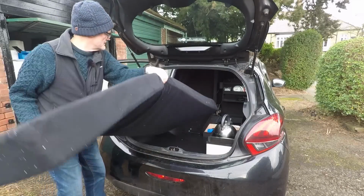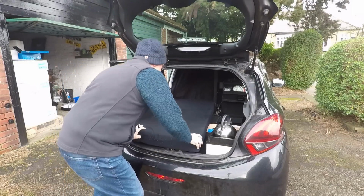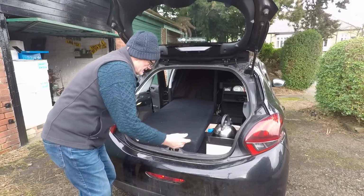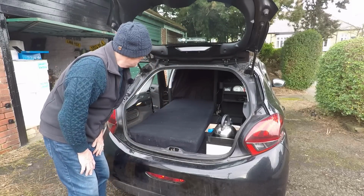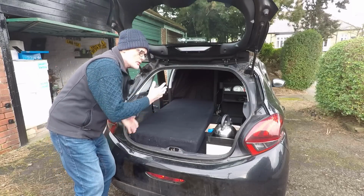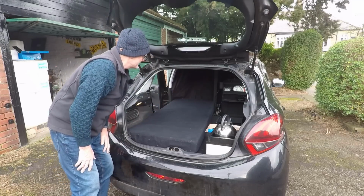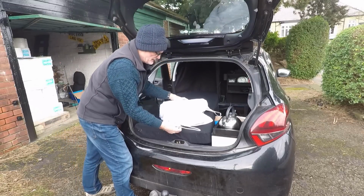So that's the mattress in. Like I say, it was cut to size, so it fits lovely, gives you a full size bed. With that front seat leaning forward, there's a lot more room for your head. And then the electric blanket would go on.